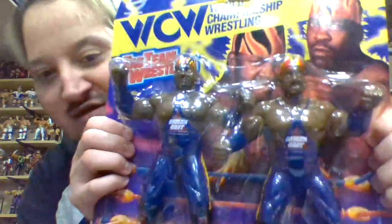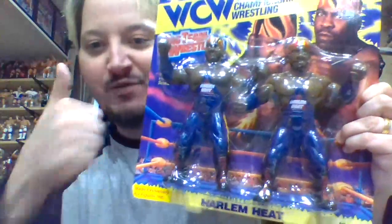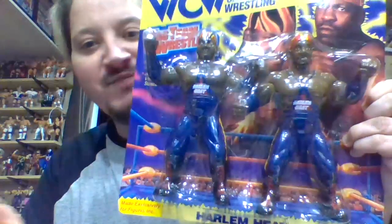Continuing from Series 2, you got Harlem Heat with blue jumpsuits. They keep going up and up with every color change. Still hovering around $300, even more.